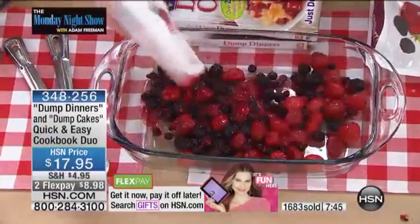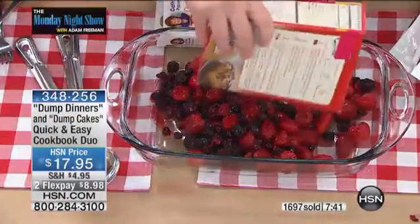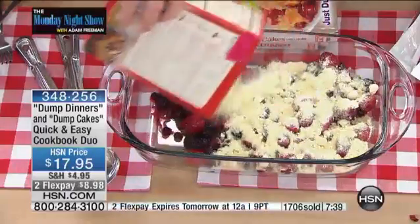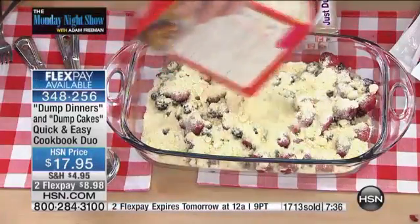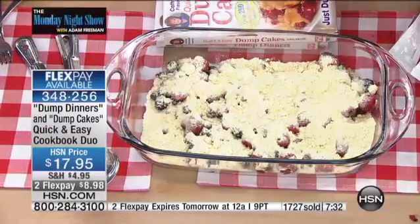And I know you're thinking, I'm not a baker. It takes a lot of details. No, it doesn't. Cake mix. Notice what we're not doing. Not using egg, not using oil, not using beaters, not using mixers, not using a bowl. I don't want to do all those dishes. I just want to dump. Okay, grab a can of soda.